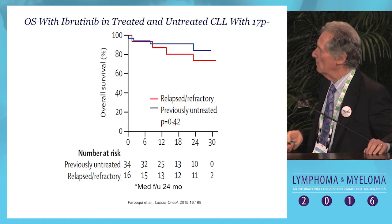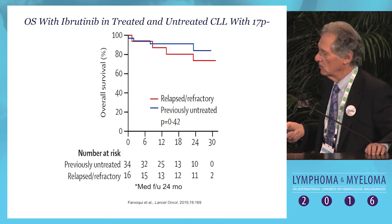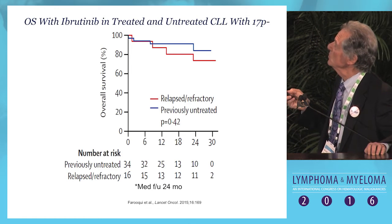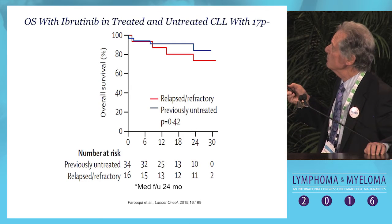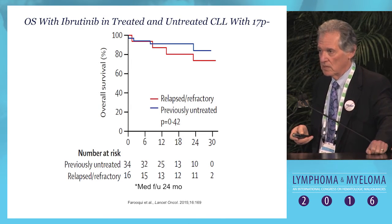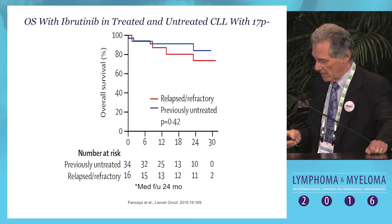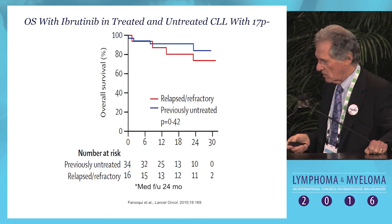Fortunately, the group from the NIH recently published data looking at patients with 17p treated with ibrutinib, their survival, relapsed refractory, and particularly previously untreated. These are so much better than anything we have done with chemotherapy or chemoimmunotherapy in this patient population. So again, non-chemotherapy beats chemotherapy.